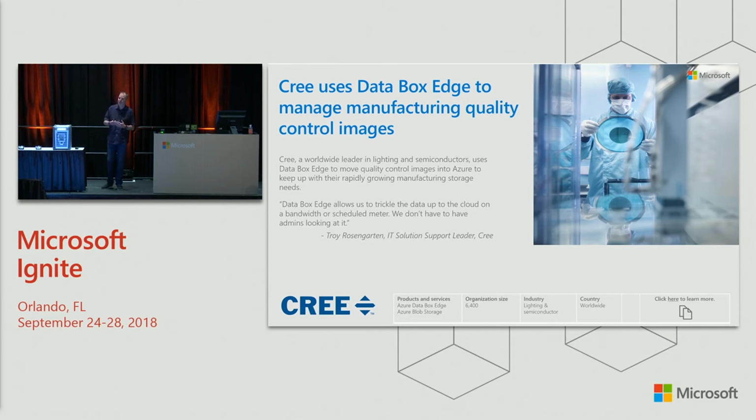One of our preview customers that we've been working with is Cree. They are building silicon wafers, and as those wafers come down their manufacturing line, they take thousands of images for quality control and future remediation. They were filling up their on-prem storage and want to start pushing that to the cloud because they keep them around for 10 years. They don't want to keep managing all that ever-increasing storage. So they're starting to use Databox Edge to have that data flow up into Azure so they can keep it for long-term storage without having to manage a lot of on-prem storage.